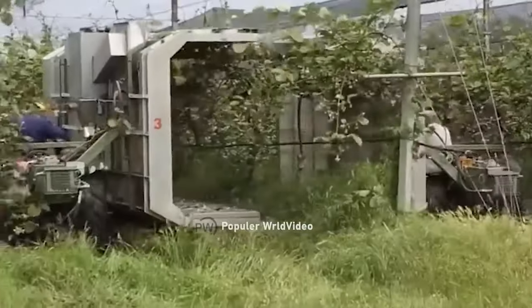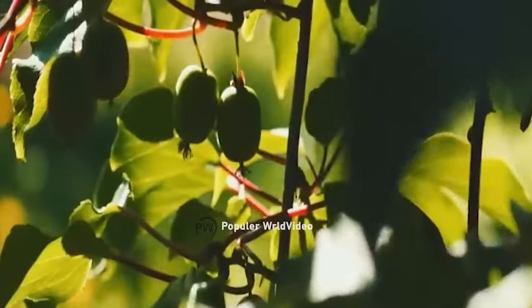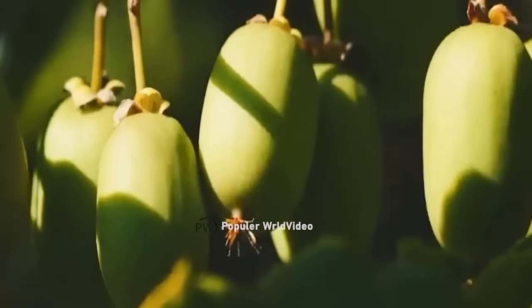In this video, we'll show you the process of producing mini kiwis. First, the mini kiwi plants are grown and carefully tended in fertile soil by farmers. Once the mini kiwis are ripe, they are carefully harvested by hand to maintain their delicate skin.